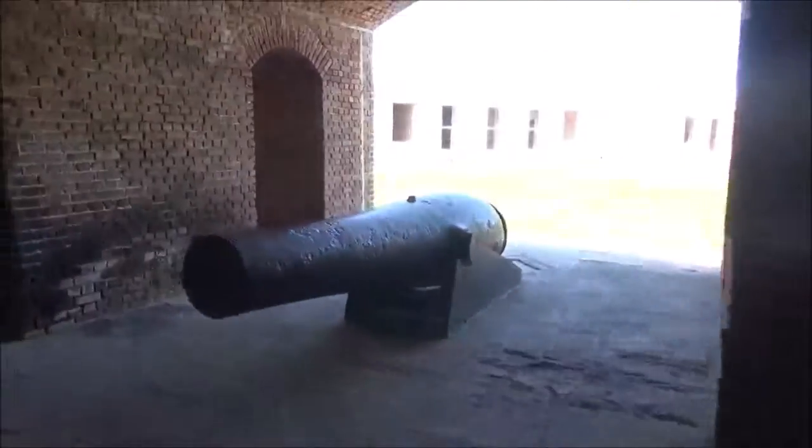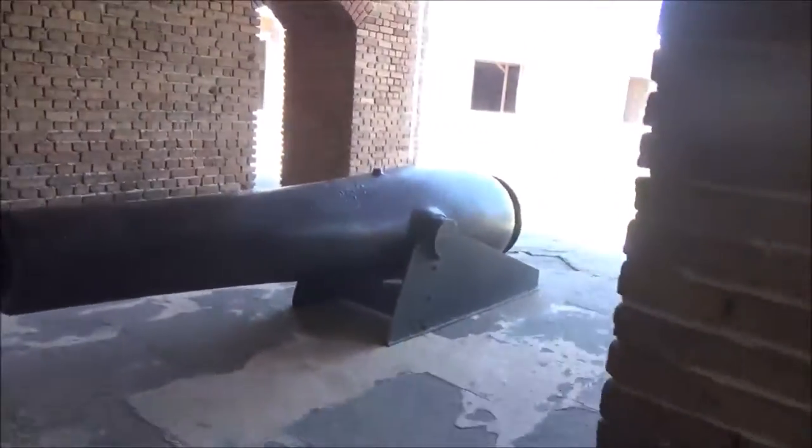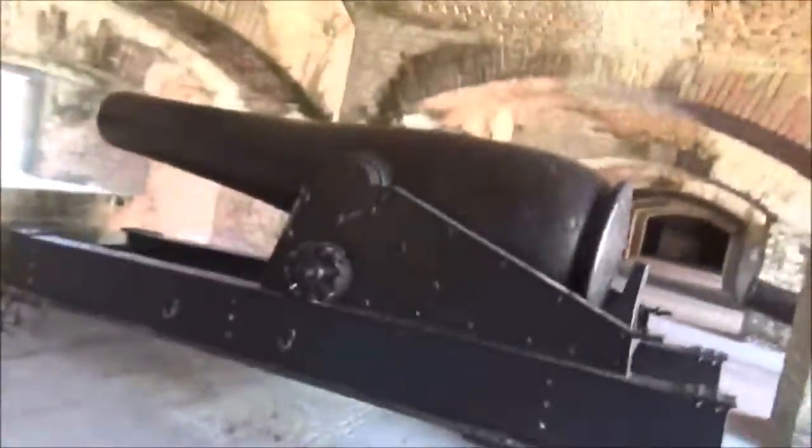Cannon after cannon after cannon. Look at this giant cannon. Wow. Giant and huge.